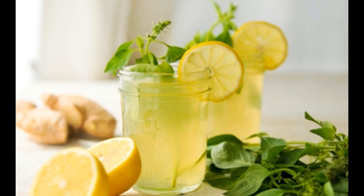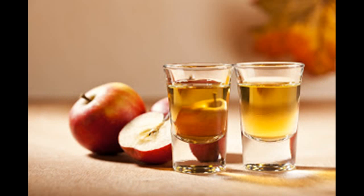Elderberry. This is safe for children, as a tea or as a juice, and has antiviral properties. Licorice leaf. Licorice leaf is safe for children, as a weak tea, and has antiviral properties. Echinacea. This is safe for children, as a weak tea, and has antiviral properties.